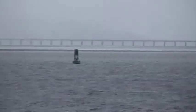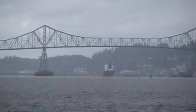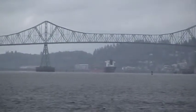You can see the viaduct that comes across the Columbia River, works its way all the way over to the Astoria Bridge, which is right there, and you can see a ship that has just gone under the Astoria Bridge and is on its way up to Portland. Off in the distance you can see the city of Astoria.